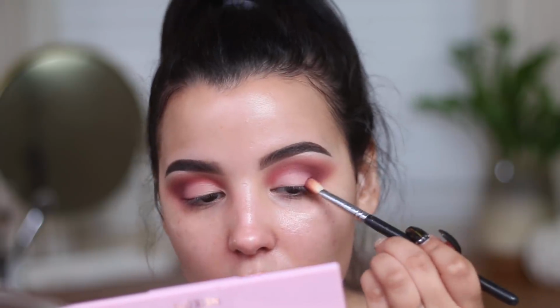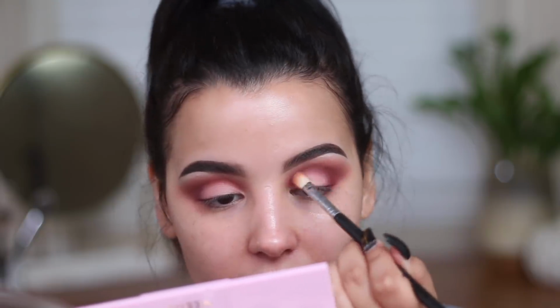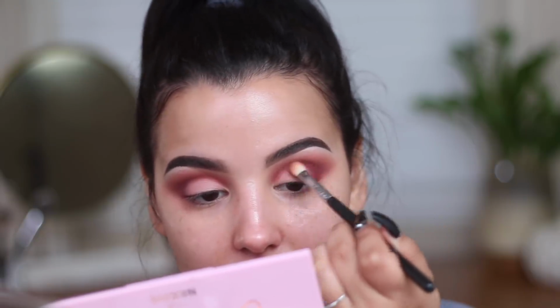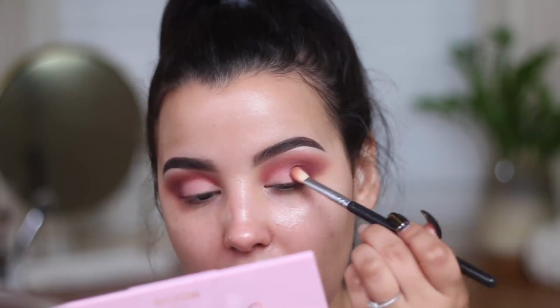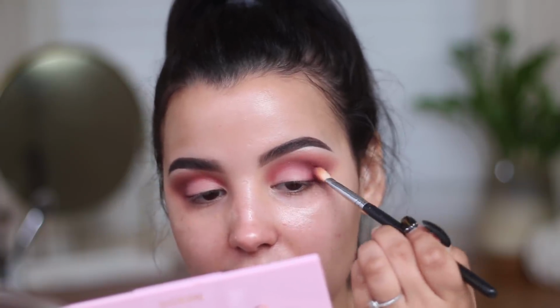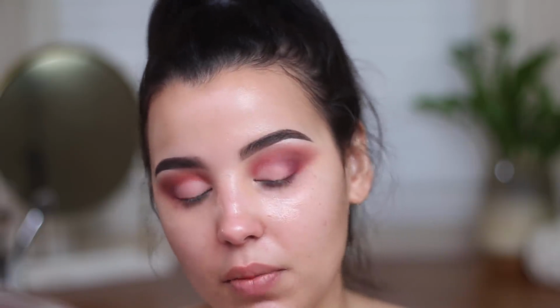So at this point, this is what I'm working with. I'm just gonna do a little bit of cleanup with my E25, and I'm just gonna deepen up these areas right here, like so. And I'm just kind of patting on the eyeshadow. I really don't need to press or blend all that hard. Just trying to bring back a little bit of that color.